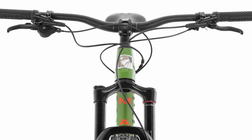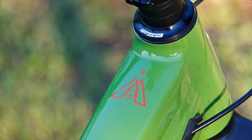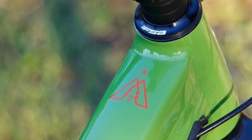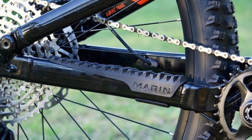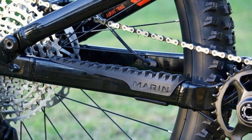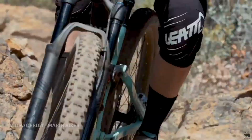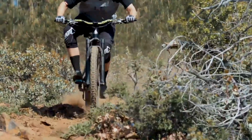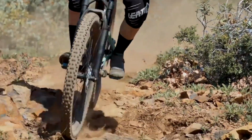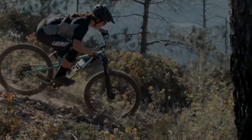The rims, handlebars, and stem are all Marin in-house brand. The Alpine Trail has a very slack 63.5 degree head angle, 430mm chainstays, 2.6-inch tires, and a 5-year warranty for the original owner. What I love most about this bike is that Marin went all in, making it a simple, long, low, and slack enduro bomber. It's not blinged out with a crazy paint job or look-at-me parts. It's designed to go as fast as possible downhill without shelling out a fortune.